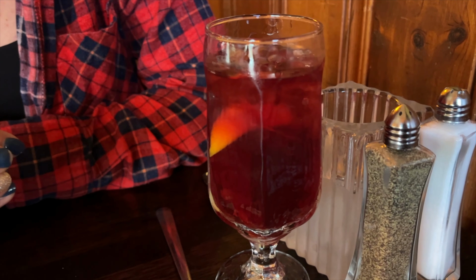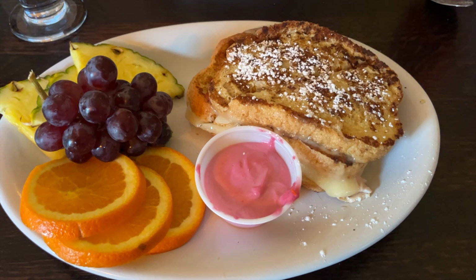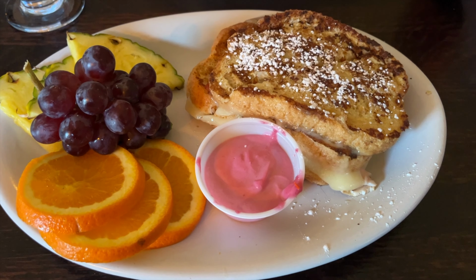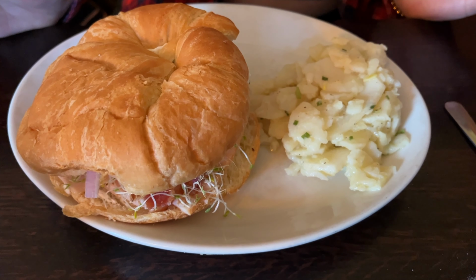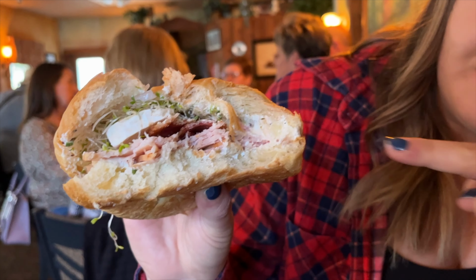How delightful is this tea right now after the hike? It is so good. It is hitting the spot. It's a raspberry black tea. It's just giving me life. I'm a whole new woman. That's a whole chunk of brie cheese.